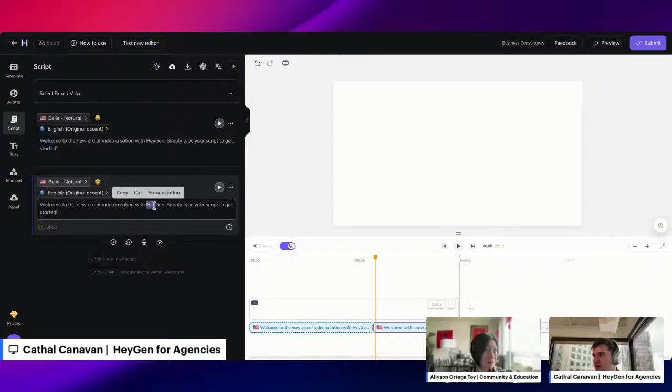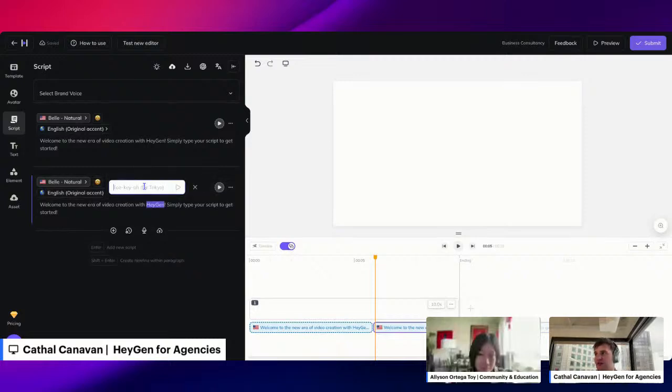But let's say that there's a word that you want pronounced in a certain way. So let's say, HeyGen, you can highlight that word and you can click pronunciation as well. And you can add phonetic pronunciation around how you would want something pronounced. A lot of the time AI will try to mispronounce HeyGen. It'll say hey again instead of HeyGen. What I'd recommend is doing something like Hey Jen, like the girl's name. And you can preview it and hear how that's actually going to sound.